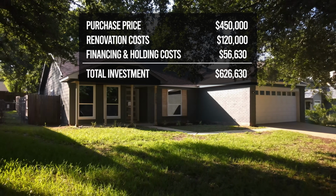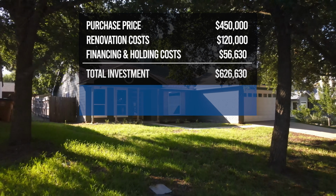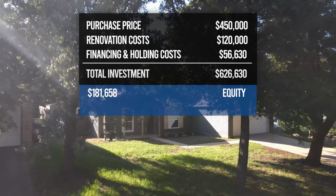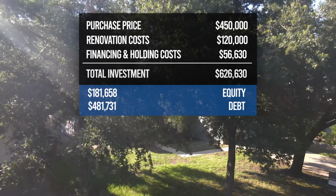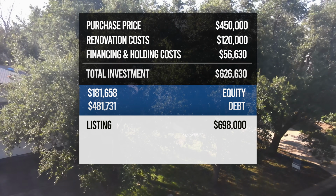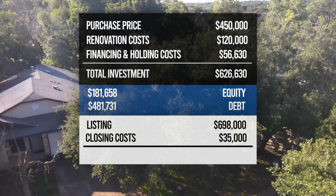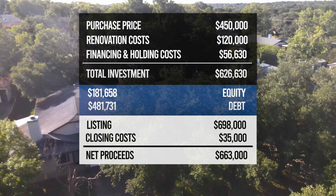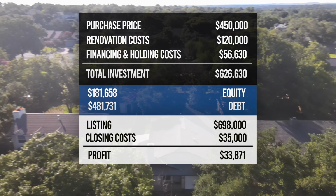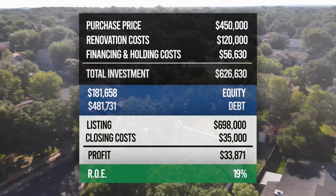$56,630, bringing the all-in investment to $626,630. The all-in investment was made up of an equity investment of $181,658 and a debt investment of $481,731. We've listed the property for sale for $698,000. After $35,000 of closing and selling costs, that would bring net proceeds to $663,000, leaving a gross profit of $33,871, or roughly a 19% return on equity.